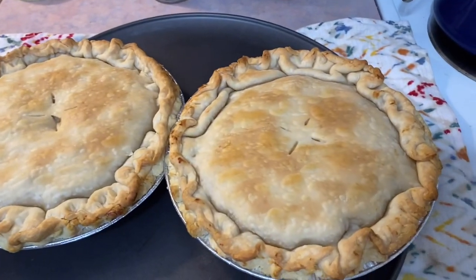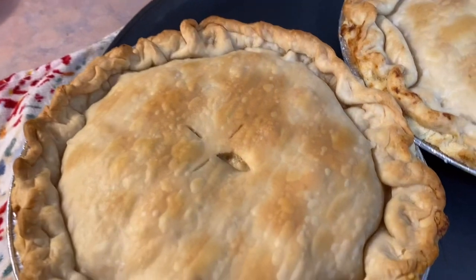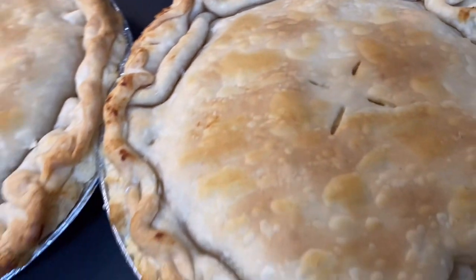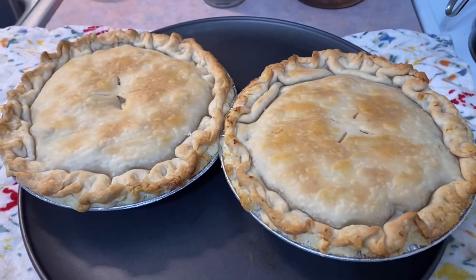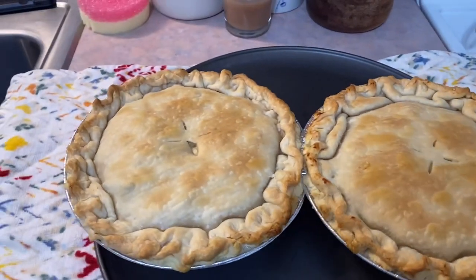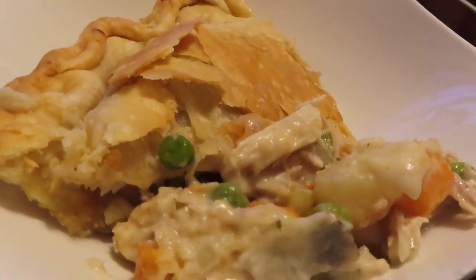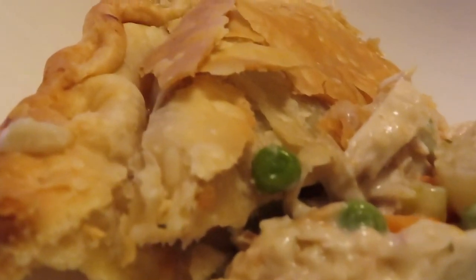Okay, y'all, look how they look. Ooh. They look so good, and they smell so good. I cannot wait to eat it. Y'all, look at this. All you want, but a flaky baby crust.